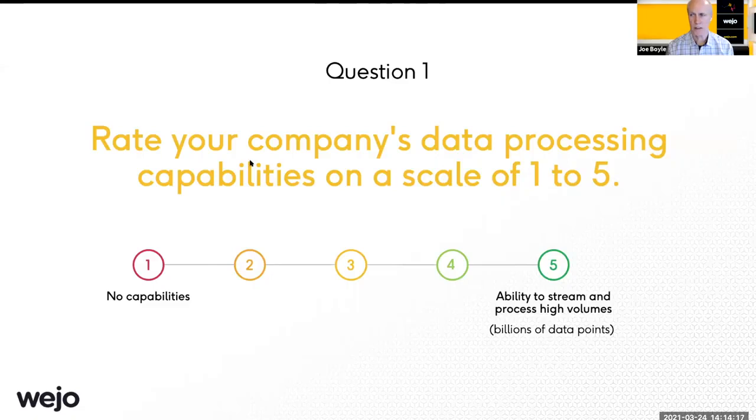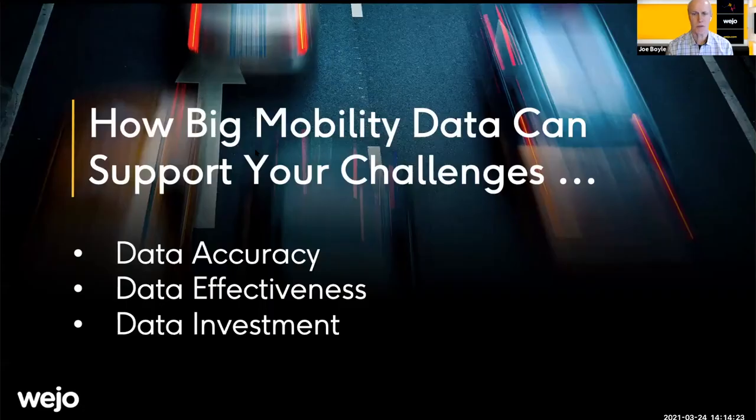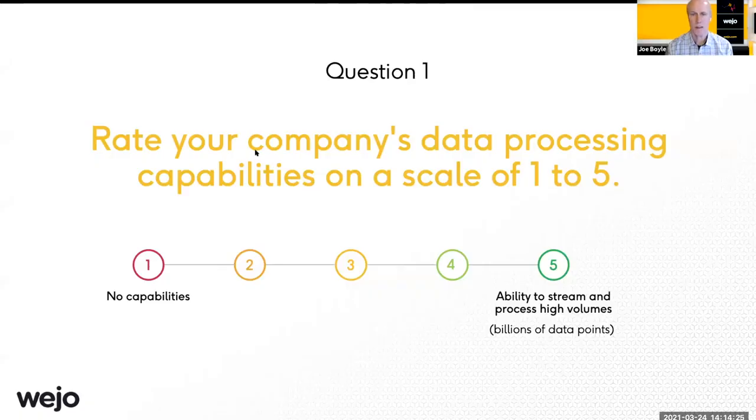While we're doing that, I'm going to introduce my colleague, Daniel Tibble, who will take you through some very interesting information and examples on connected vehicle data and managing big data in the mobility sector. Daniel? Thanks, Joe. Hi, everyone. I'm Daniel Tibble. I'm the Director of Data Science here at Wejo.